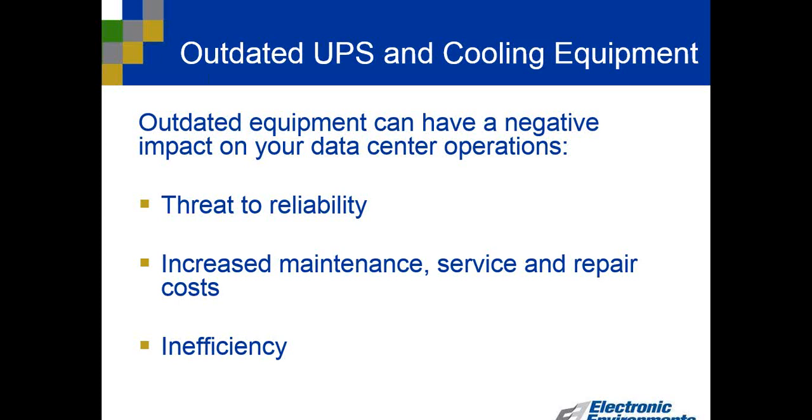As equipment ages, the cost to maintain and repair it also increases. Parts for old equipment can become difficult to source, which will extend the mean time to repair. More frequent repairs also become more costly, and they will have an impact on data center uptime.